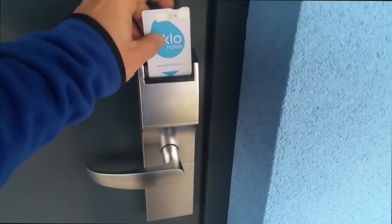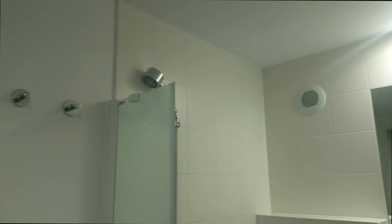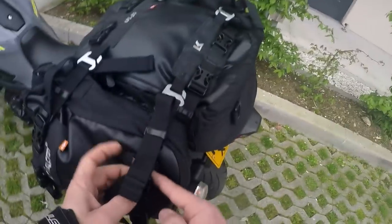So, we have a key card. Key card in. And bam. Oh, can't see much. Come on, card. In we go. We have TV, window, double bed with lights, shower, toilet, and me. Just woken up, bags are all packed onto the MT07. I need to clean up the straps a little bit, actually, whilst I'm here. But yeah, luggage is working really well so far.